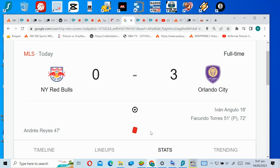Scott Harris, Heineken postgame show, Orlando City with a 3-0 victory over the New York Red Bulls, here with Evan Weston and Paul Shaw. And I know it went down to a match where Red Bull went down to 10 men and then eventually 9 men in the final few moments. But Paul, for Orlando City, confidence boosting win on the road.